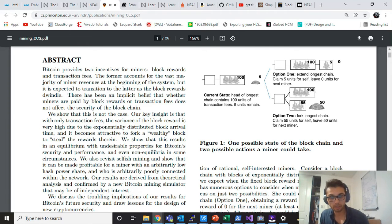Or if they fork the longest chain, they claim 55 units for themselves. They basically split the number of transactions, and then they claim the 5 extra units, and then 50% of it they claim, so they have 55. And they claim the 55 units for themselves, and they leave the 5 units for the next miner. So this talks about block rewards and transaction fees. The former, the block rewards, account for the vast majority of miner revenues at the beginning of the system. So that's why you fork it. But it is expected to transition to the latter, to transaction fees, as the block rewards dwindle.